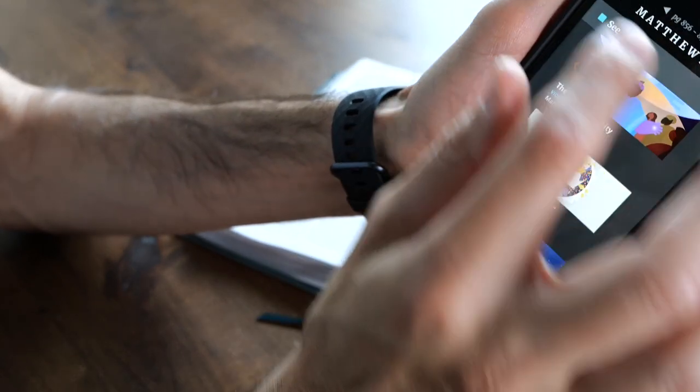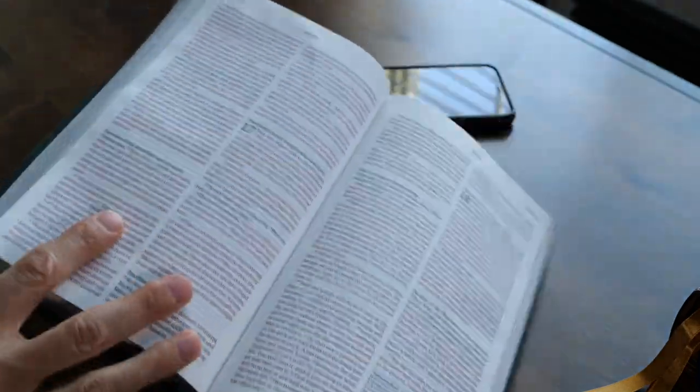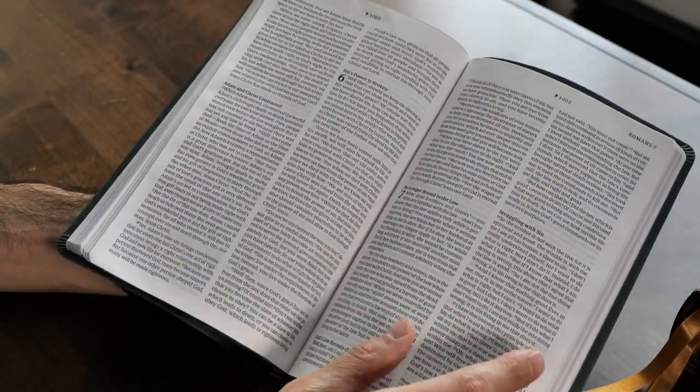All right, so that's about it. Again, back to the physical Bible. I like this concept of having a physical Bible and an app to interact with the Bible. I think that's really cool. I think that's an awesome idea.